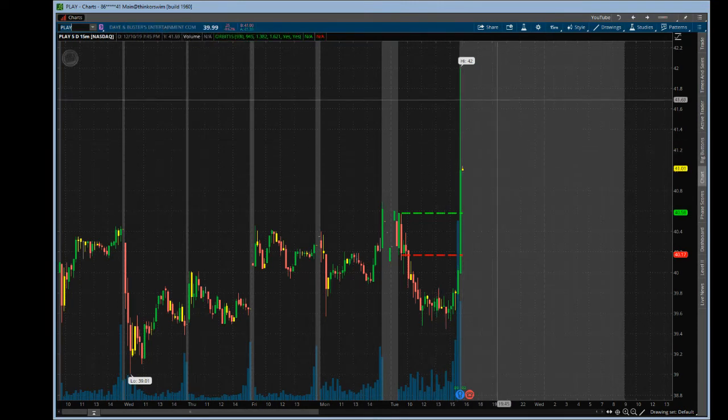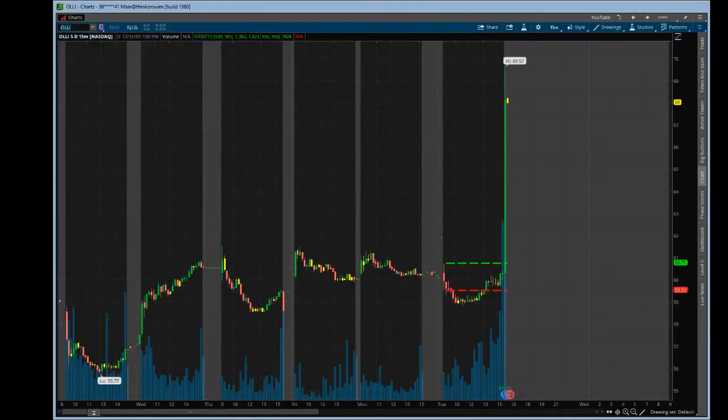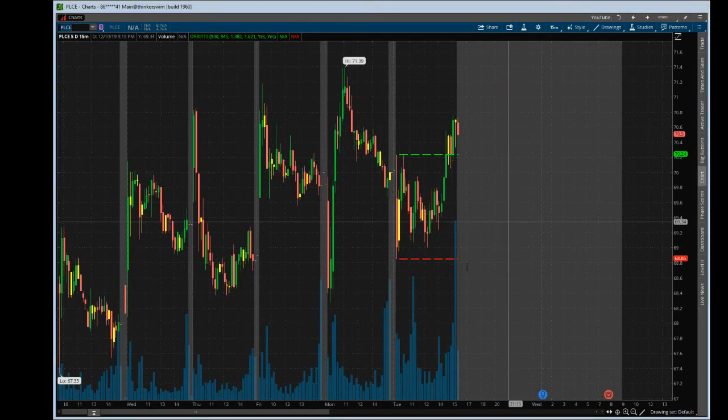Dave & Buster's, PLAY, had a little bit of a gap up there. I think they were in line with some things and then saw some store sales decrease, whatever the case was. But anyway, they're still up here after market. Ollie's is a big one, a nice big move there, up almost 10 points after hours. That's going to be on the 15 ORB list for tomorrow. PLCE, that's going to be in the morning for that one.